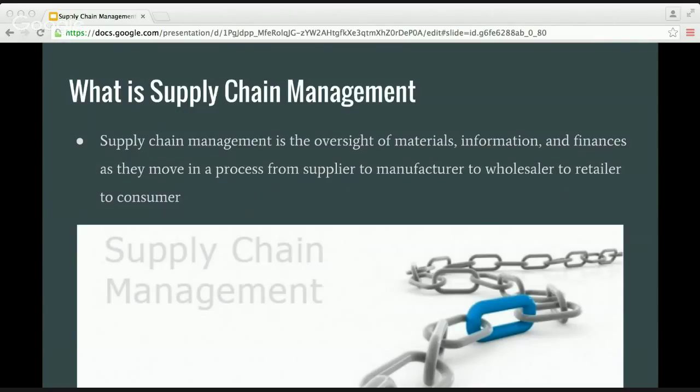I will first answer the question, what is supply chain management? Supply chain management is most simply the management of the flow of goods and services. Supply chain management is the oversight of materials, information, and finances as they move in a process from supplier to manufacturer to wholesaler to retailer and then finally to the consumer. Supply chain management involves coordinating and integrating these flows both within and among companies.